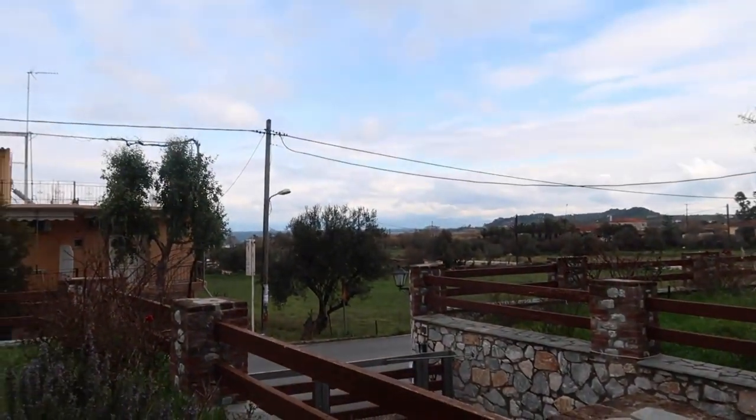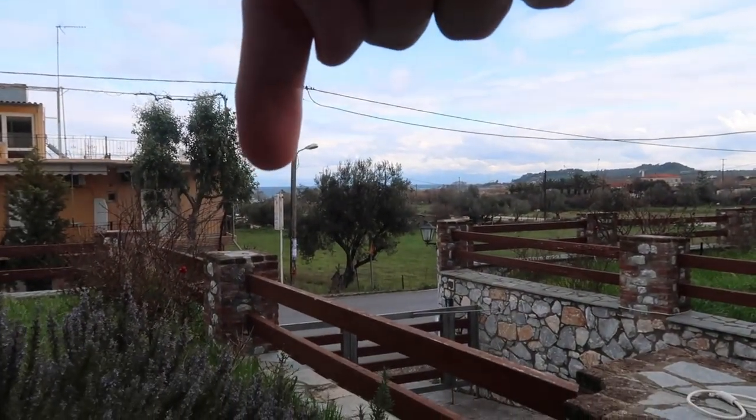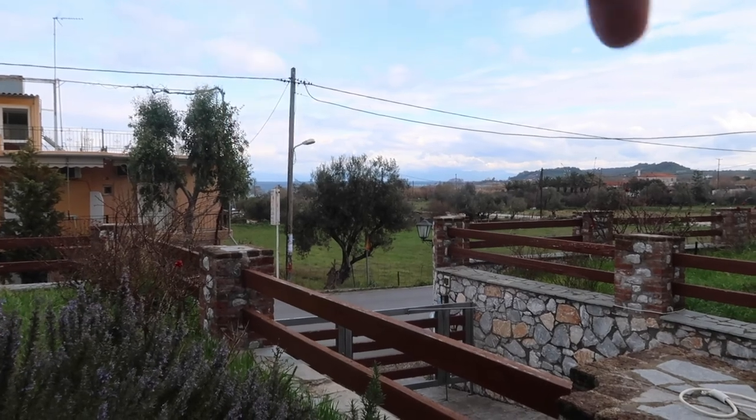So this is the front of our home. If you look there, that's the ocean. It's like a 50 meter walk to the ocean, and that's a sweet road that we go skateboarding in. But the first thing I'd like to point out about our house in Greece, that is a common thing in Greece, maybe Europe, I don't know, there's no doorknob.